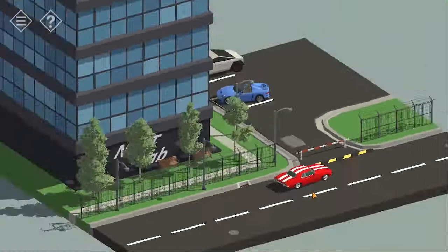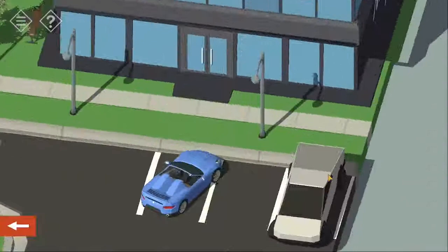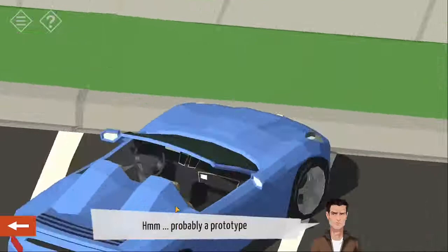Okay, let's see what we have here. Next lab. Elon Musk car. Can we open this? Not possible. Oh, nice car. So something flat is needed to open it.